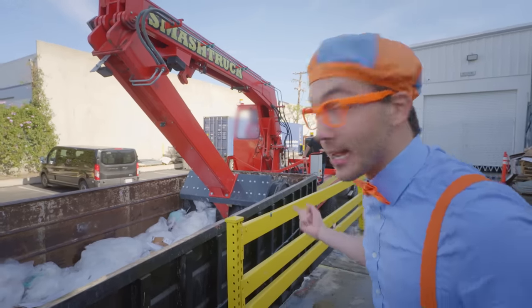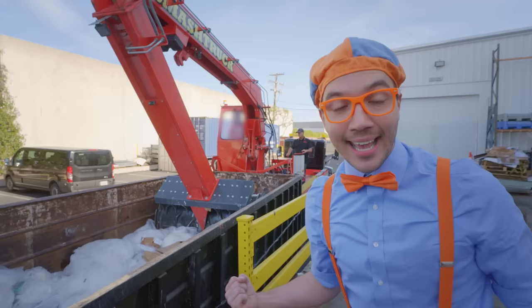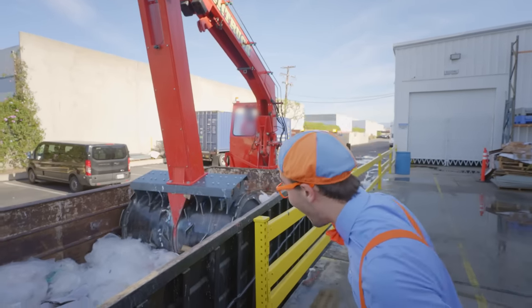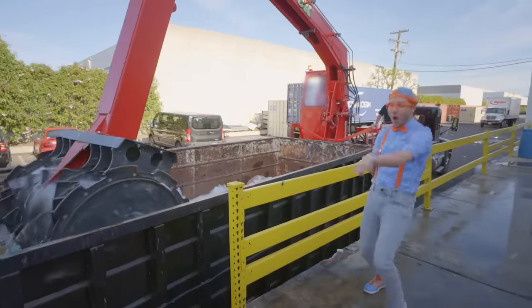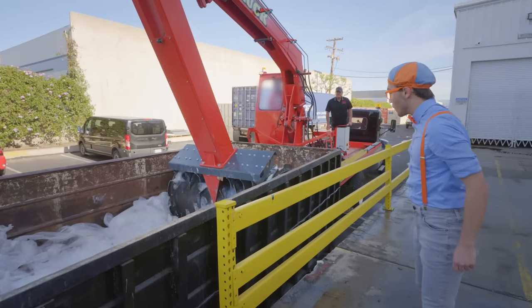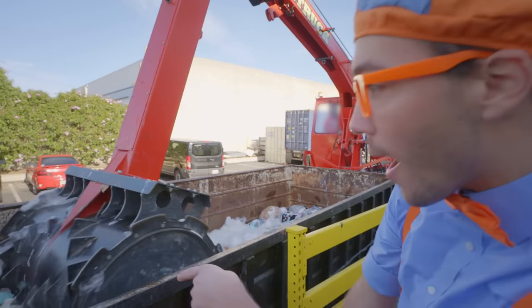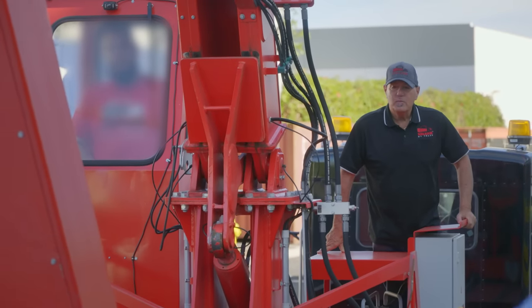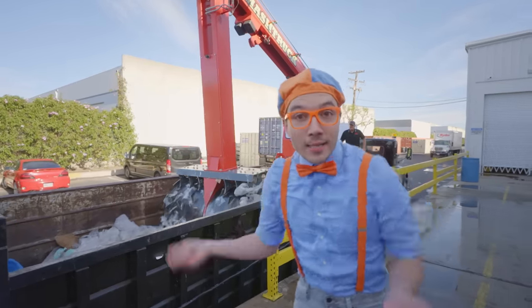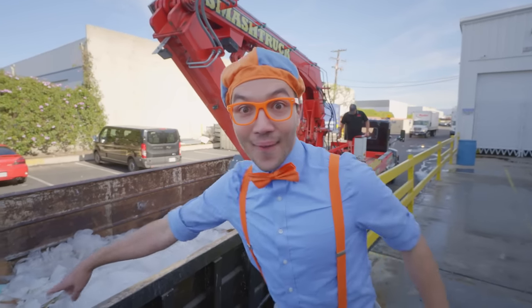Check it out. Do you see that? The smashing drone is turning and grinding up all the trash to make it smaller. Yeah, it's more compact. Whoa! The trash was this high, and now it's really low. Whoa! No way! There was a big plastic barrel, and it chopped it in a lot of pieces. Whoa, check it out! Oh, that's so cool!